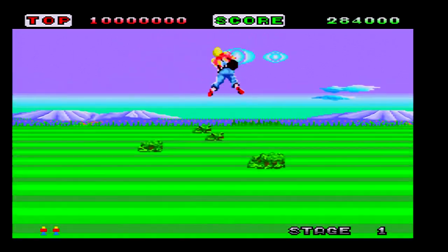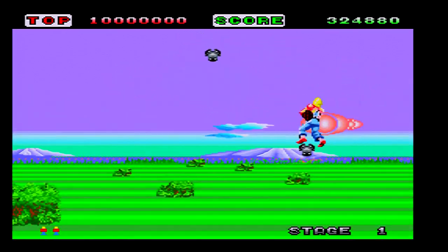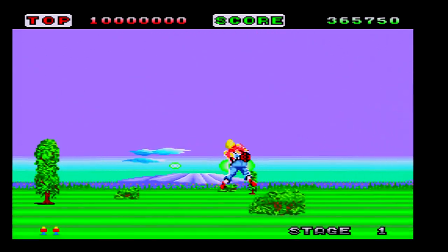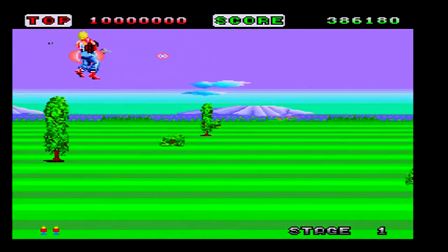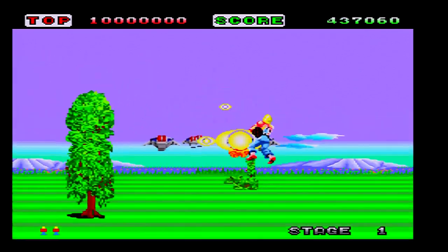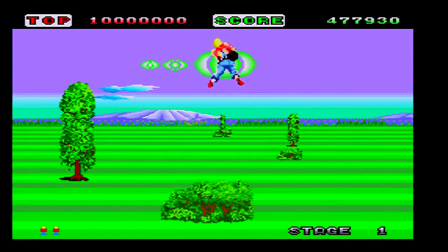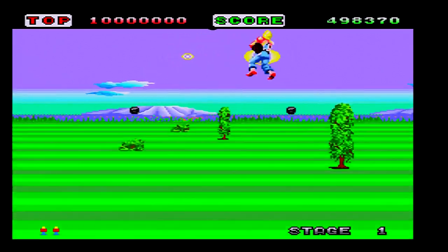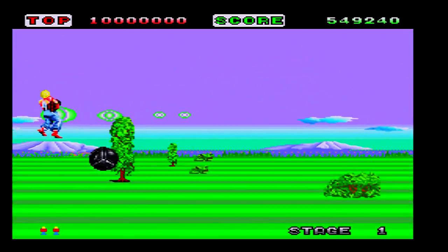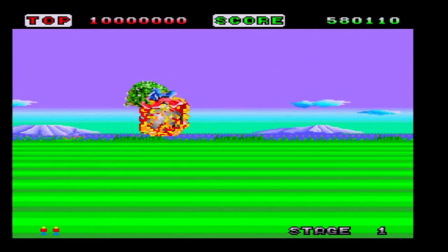Again, this is for the TurboGrafx-16, this version, and my only memory of this game, really, because I never played it in the arcades back in the day, was on the Master System. I believe I had it on the Master System, and I can't remember much about it. It was pretty similar to this, but this isn't a bad port of the game. Still plays quite well. Here we have the boss, the dragon.